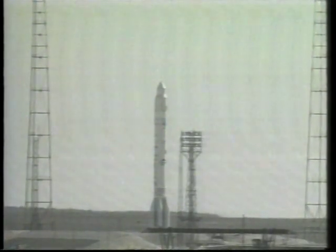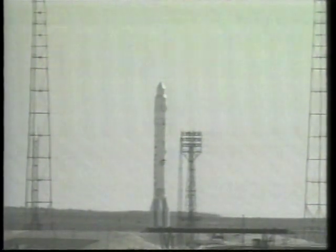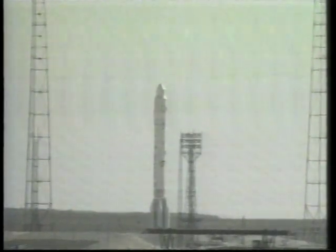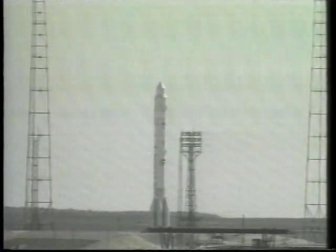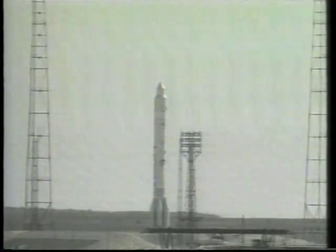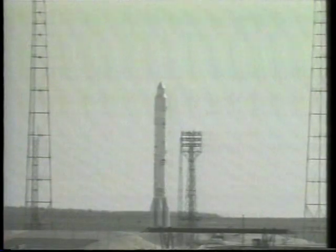Once in space, Zvezda's thruster jets will perform numerous maneuvers to adjust its orbit in relation to that of the International Space Station. Leading up to docking, the 2 spacecraft will perform a dual rendezvous, meaning that engine firings are conducted by both spacecraft to refine their positions in relation to one another. About a month from now, an unpiloted Progress cargo ship will be launched atop a Soyuz rocket, delivering more supplies that will be used by astronauts and cosmonauts as the complex grows in size and capability.